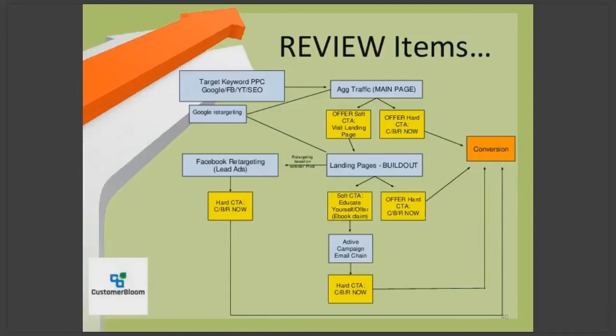And then it goes to an offer with a soft call to action to either a landing page, or an offer to a hard call to action with either a call, a booked appointment right online, or just really a receivable form that goes to the conversion. So really just trying to get people right through either from the main page or to a landing page, which you've built out as a separate offer.